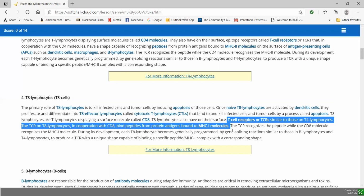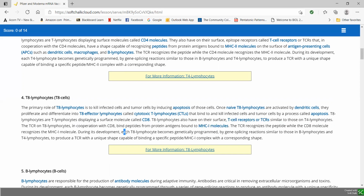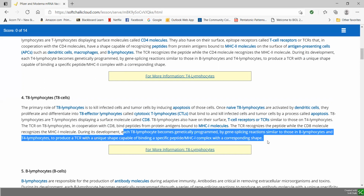And like T4 lymphocytes, during their development, every T8 lymphocyte undergoes a random gene splicing, enabling it to make a T cell receptor with a unique shape capable of binding a specific peptide on a specific MHC1 molecule that has a corresponding shape.